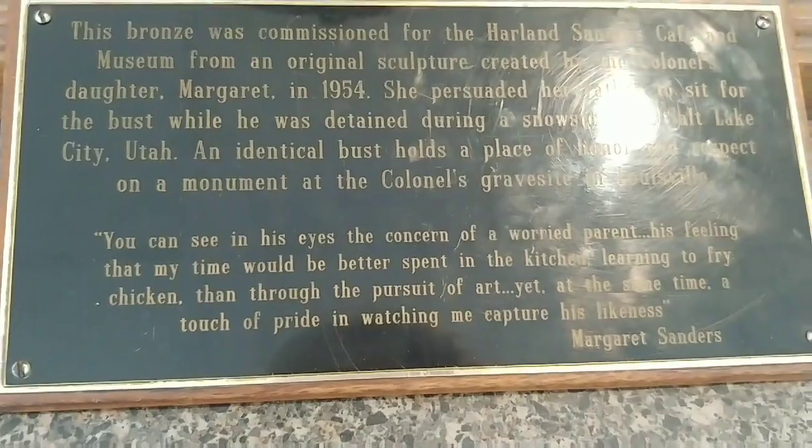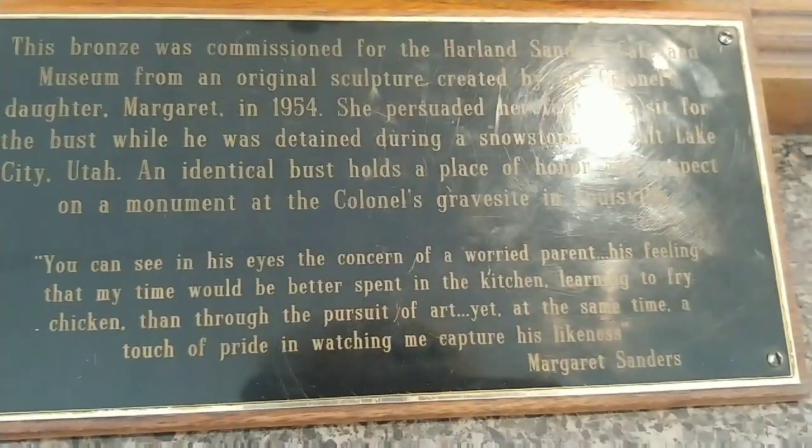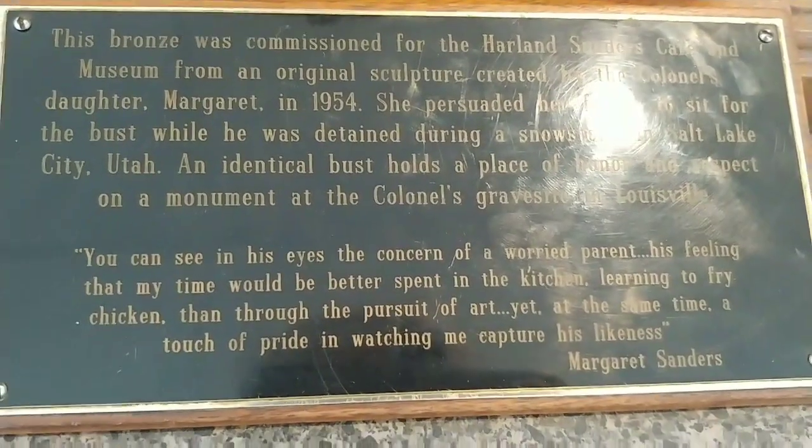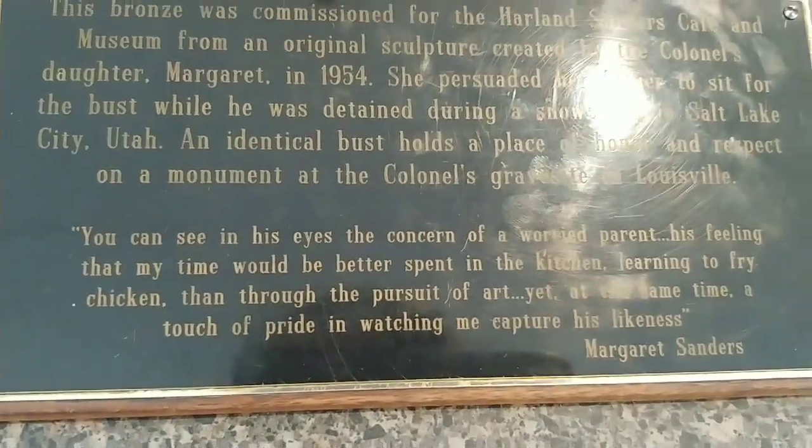This bronze was commissioned for the Harlan Sanders Cafe Museum from an original done by his daughter Margaret.